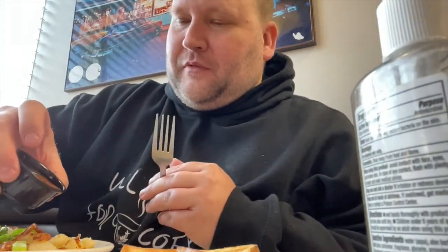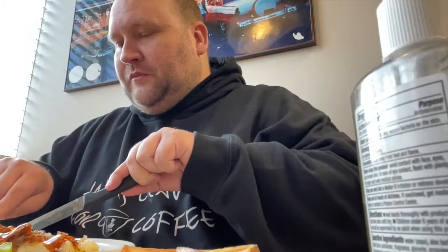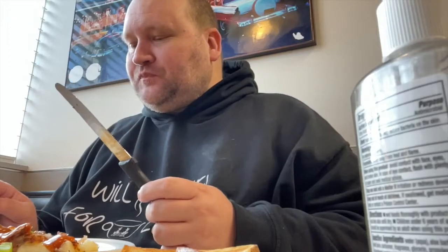Alright, so before I put any sauce on these potatoes, let's try them because it's their original seasoning salt. Can't hardly taste it. Now let's try these eggs. I'm sure they taste like eggs. Yep. Definitely taste like eggs. I'm glad they don't taste like camel. That would be weird if the eggs tasted like camel.